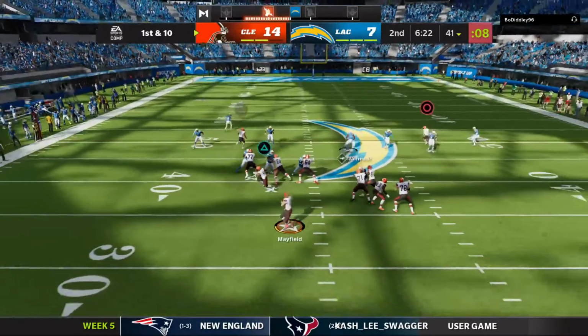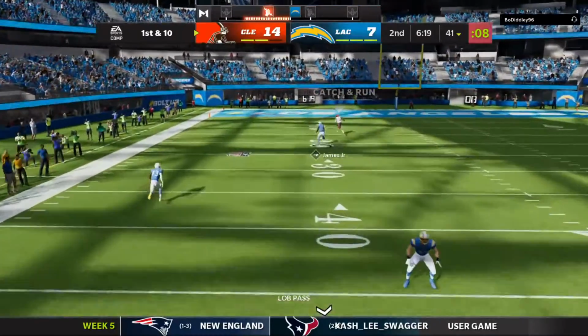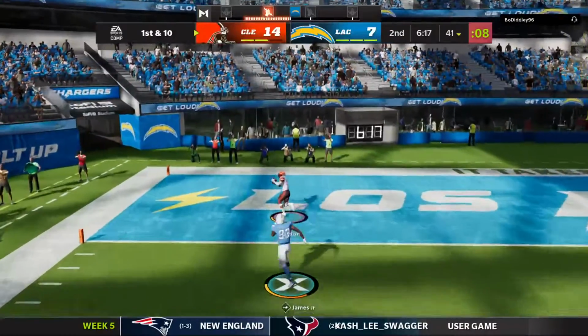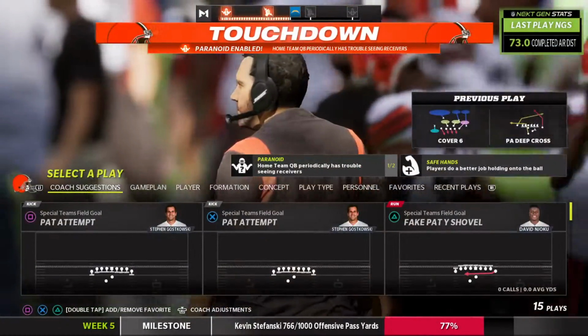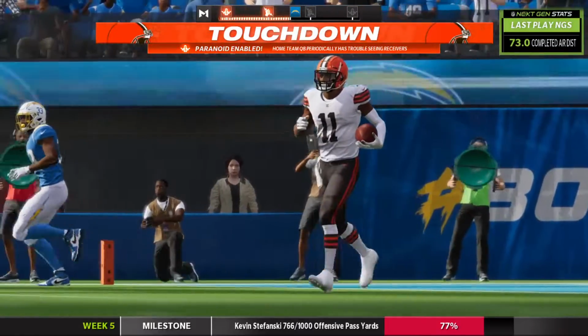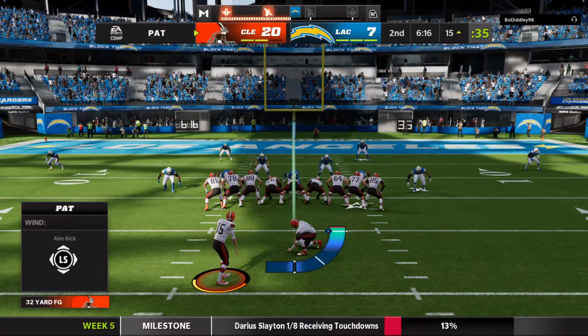They'll try to throw here. Mayfield. He'll let this go for the end zone. And that's going to be caught for a Browns touchdown. Well, Baker Mayfield only 6'1", but he can certainly sling it, and we saw evidence of that right there.